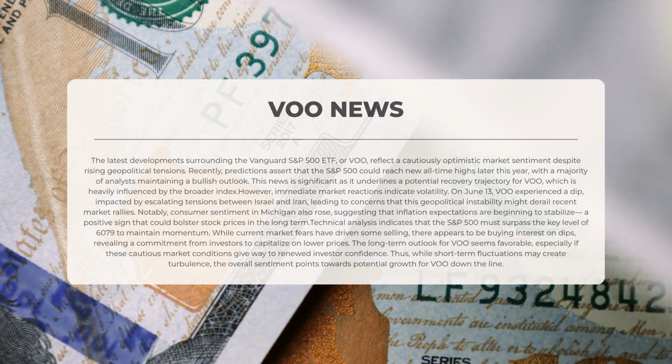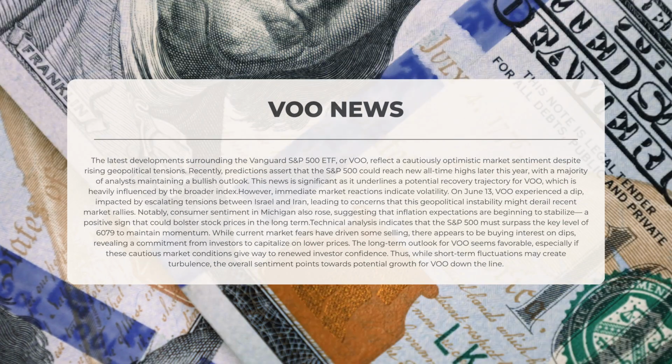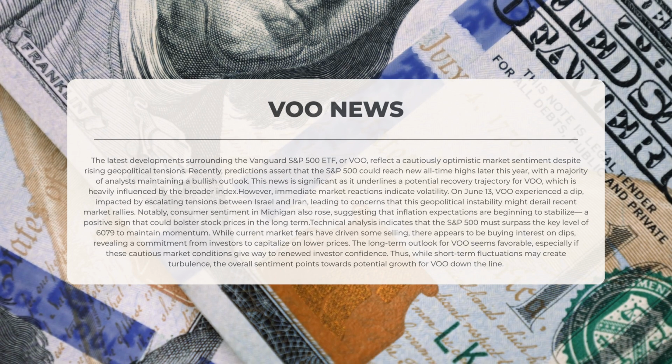Technical analysis indicates that the S&P 500 must surpass the key level of 6,079 to maintain momentum. While current market fears have driven some selling, there appears to be buying interest on dips, revealing a commitment from investors to capitalize on lower prices. The long-term outlook for VOO seems favorable, especially if these cautious market conditions give way to renewed investor confidence. Thus, while short-term fluctuations may create turbulence, the overall sentiment points towards potential growth for VOO down the line.